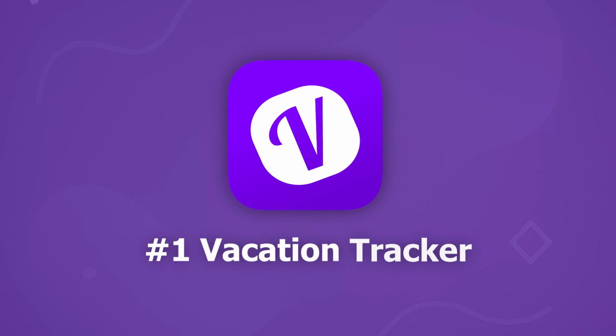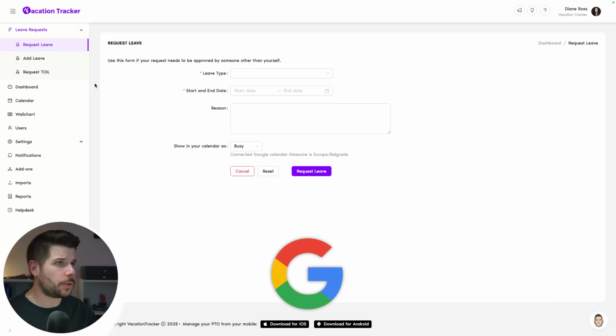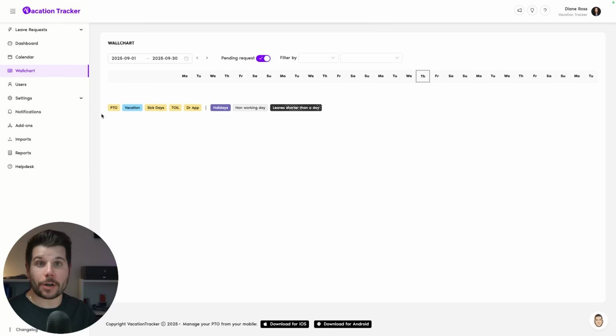First off, we have Vacation Tracker, purpose-built specifically to manage time off and all the processes that surround it. Employees can request leave right inside the dashboard, Slack, Teams, Google, or even a mobile app, and managers can approve said leave just as quickly with one click. It's fast, and no one has to leave the app they already use.